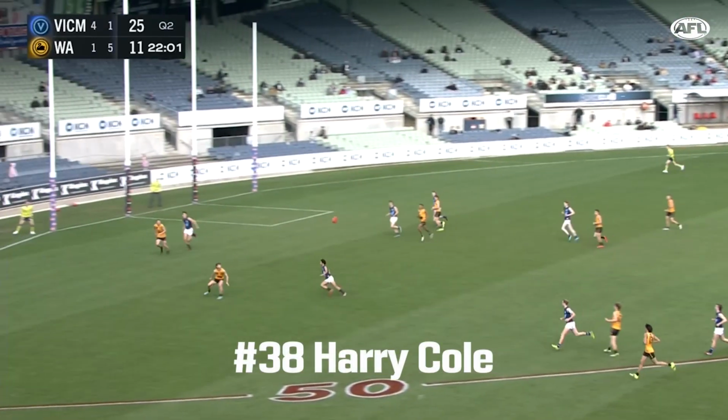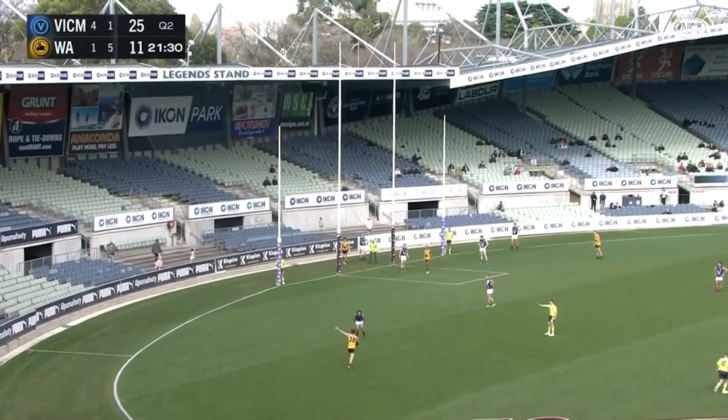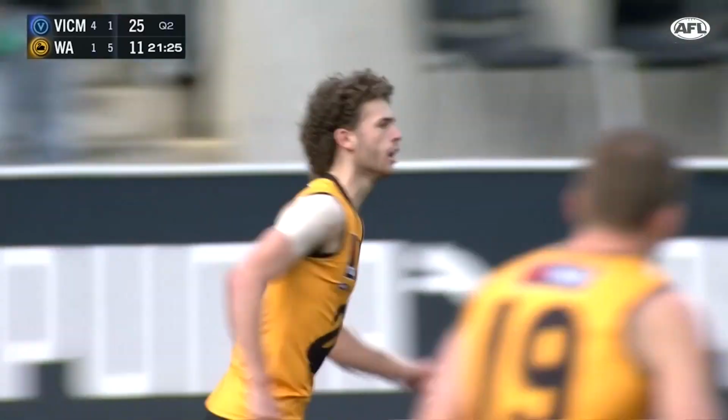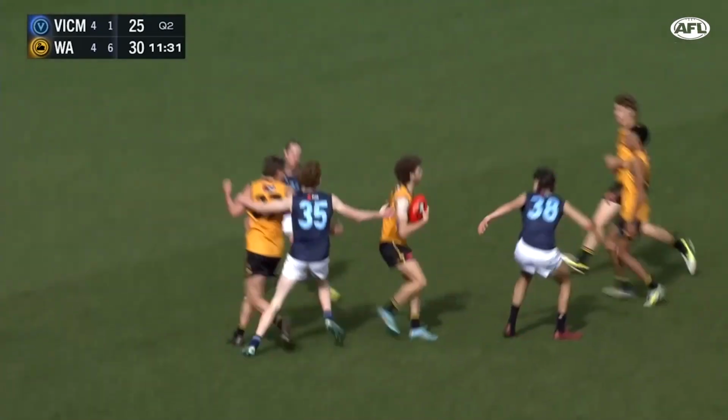Harry Cole had an electric second quarter where he kicked 2 goals and 3 behinds. A couple of his marks inside 50 were a case of right place, right time, but as the quarter went on you could see his confidence building, to the point where he took this absolute beauty.